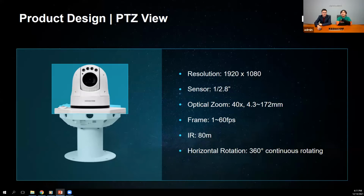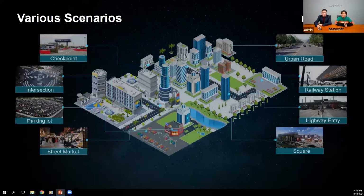Okay, thank you for all the details about its features. Right, shall we move on to the actual value part? Like, what can this product bring to our customers?